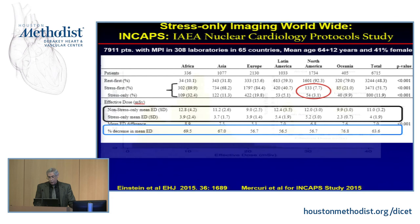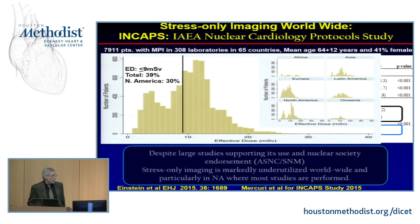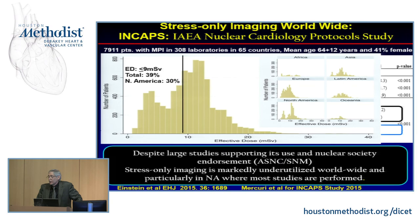And if you look at ASNC guidelines in terms of achieving less than 9 millisieverts of radiation, actually, North America does the worst in the world, where we do most of the studies, because of the way we do things. So there really does need to be a paradigm change. And again, ASNC and the Society of Nuclear Medicine have been promoting this concept of stress only for some time.